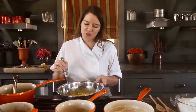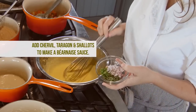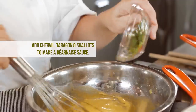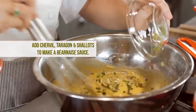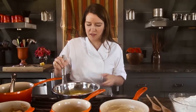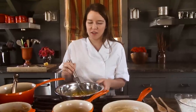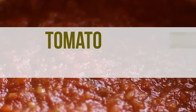You can change Hollandaise to Bernaise by adding chervil, tarragon, and shallots to it. So we'll just add that in. And Bernaise is used a lot on steaks, asparagus. It's really a fancier version of Hollandaise. And you can use white wine instead of lemon if you'd like, but that'll stop the cooking process. And our last sauce is tomato.